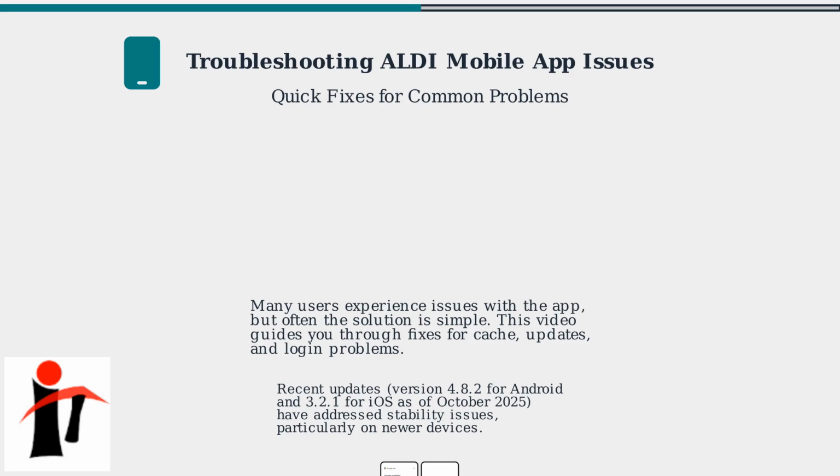Recent updates to the app, version 4.8.2 for Android and 3.2.1 for iOS as of October 2025, have addressed some stability issues, particularly on newer devices. However, problems can still arise, especially after OS updates or during peak usage periods. Let's dive into the solutions.